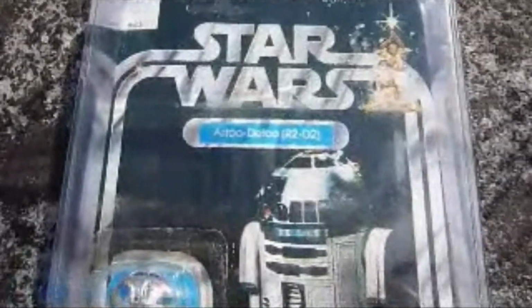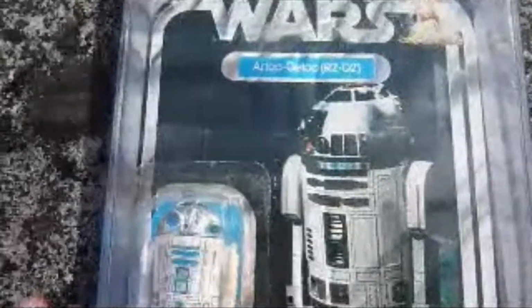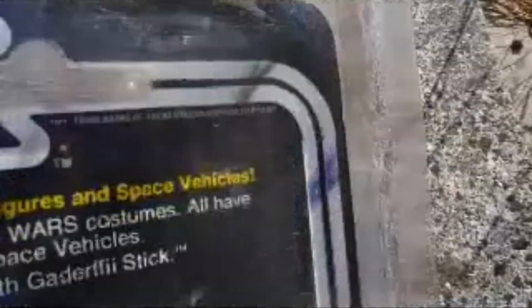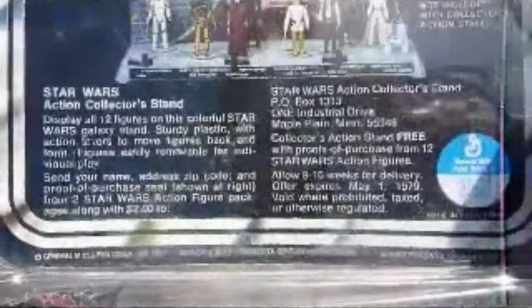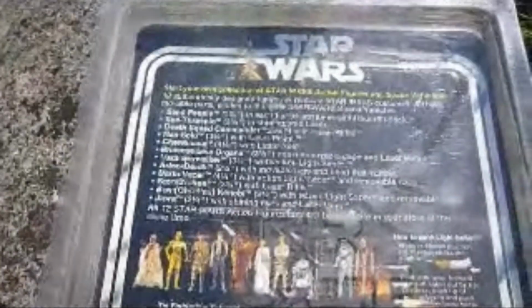This R2-D2, it's on a 12 back card, but the bubble's loose, so it's been stuck down, but done really badly. The top of the bubble is really loose as well, but it's a piece of history. 12 back, card's not brilliant, it has quite a lot of sticker damage at the top by the Luke and Leia symbol. You can see the back, 12 back. But I got this for £15, which is a bargain, because it's a mint loose figure.